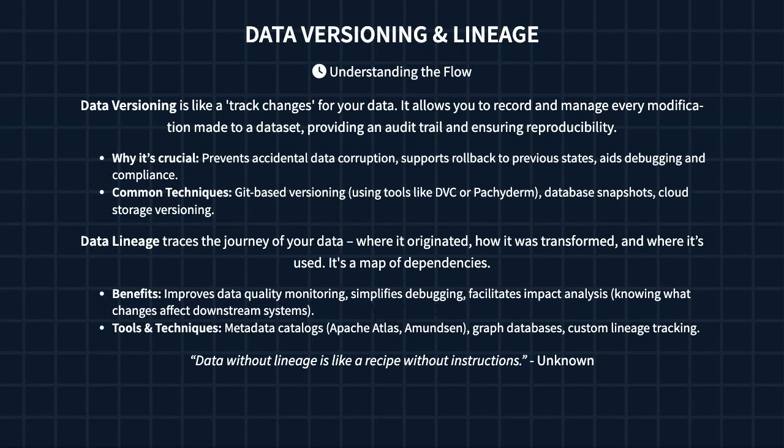Okay, let's talk about data versioning and lineage. Think of data versioning as track changes for your datasets. It keeps a record of every single modification you make, so you always know exactly what happened to the data at any given time. This is super important because it prevents accidental errors, lets you easily roll back if something goes wrong, and helps with debugging. We use things like Git or specialized tools like DVC to manage this.